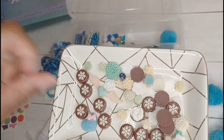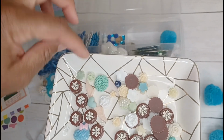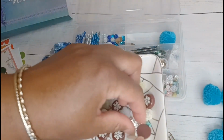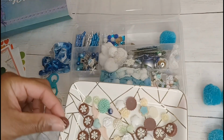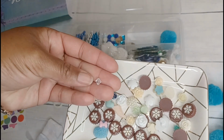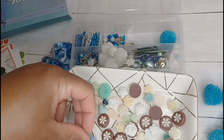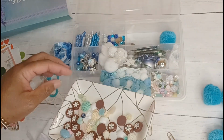I love these. And so she has them in green. There's a white one, a light green. And then these little white flowers. Isn't that so cute? This is so fun. Found another snowflake. I see some tiny little beads in here. Some clear beads. Really cute. And then look at this heart with a bow on top. Oh my goodness. That is gorgeous. This is so fun.